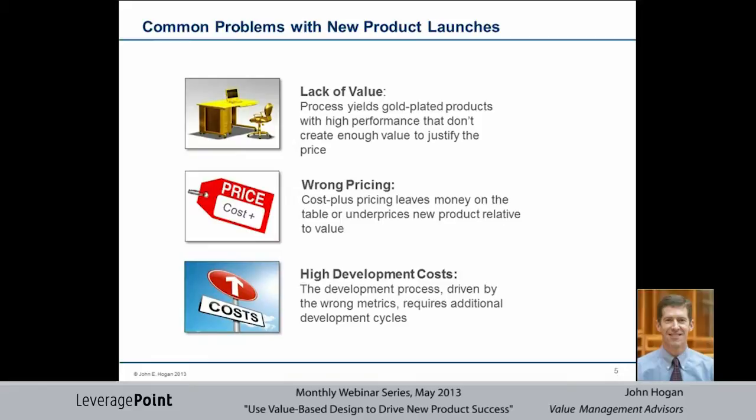And there's a number of common problems that we see, and I think most people will recognize these in their own firms. Probably one of the foremost, particularly for technology or technology-driven firms, is we launch products that are gold-plated and actually lack value. What that means is we're developing products that improve performance, but that performance doesn't always translate into more economic benefits to the customer. So we have higher performing products the customers aren't willing to pay more for. Key problem that we've got to figure out how to solve.